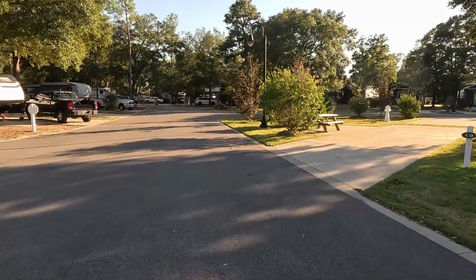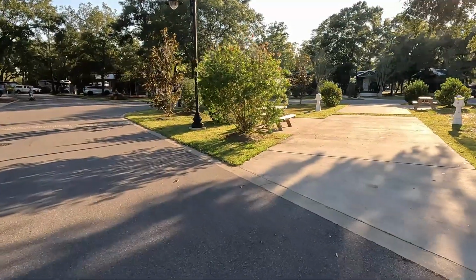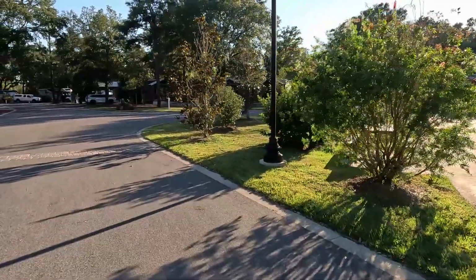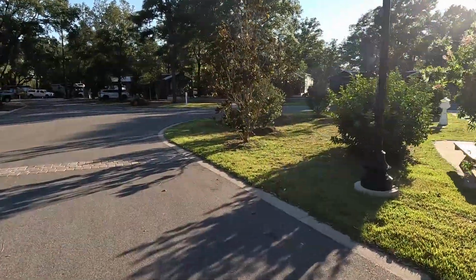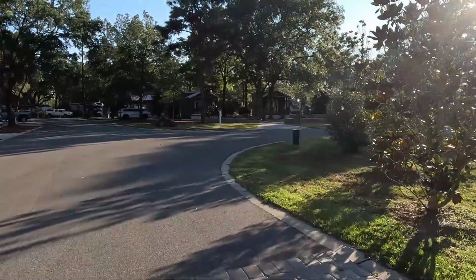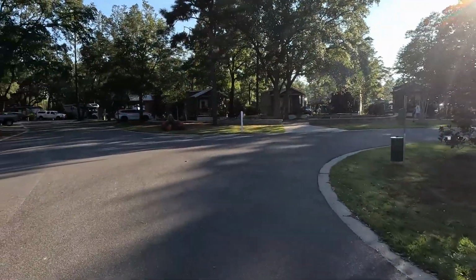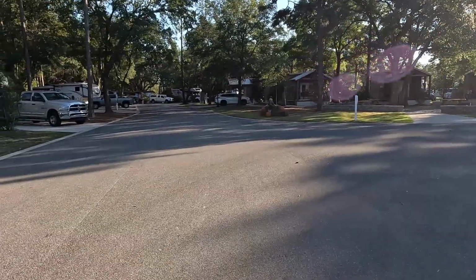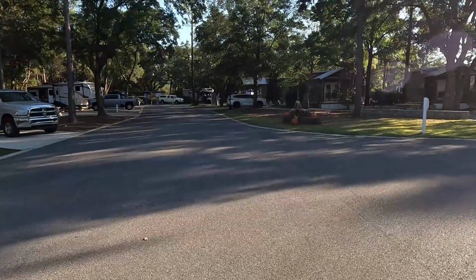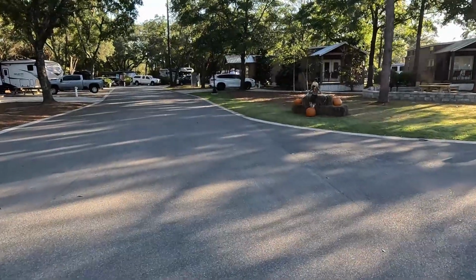So over here are going to be some of the cabins, as you can see, and they do decorate for the holiday season. Here they have pumpkins decorated with hay bales next to the cabins, and the cabins are air conditioned and climate controlled all year. Back here in the C section is the quiet area, to stay away from the road. You don't hear the road as much back here as you do if you're in section A or B.